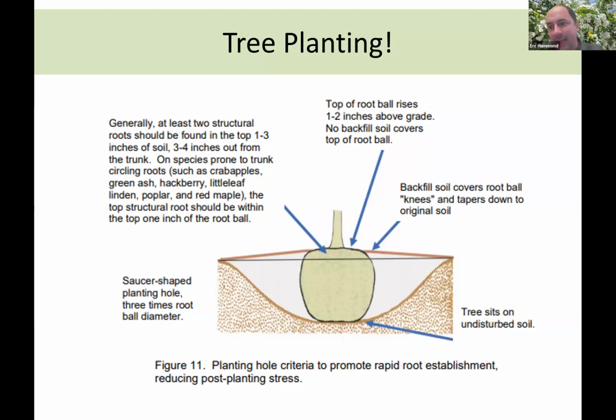I will link a handout at the end of this that lists all the trees with some of their pros and cons. It's a one pager. Try to keep it small. So I said at the start of that the two most important things were species selection and planting. So I want to end with a brief discussion of tree planting.